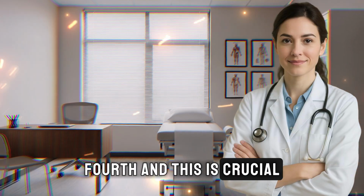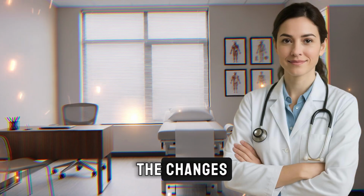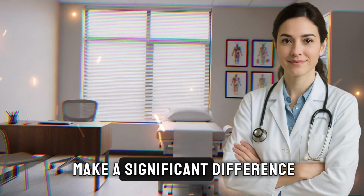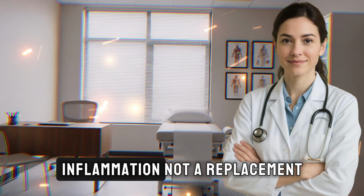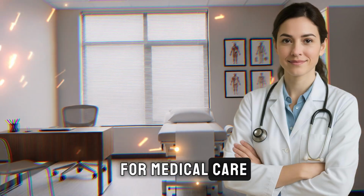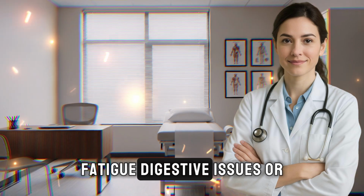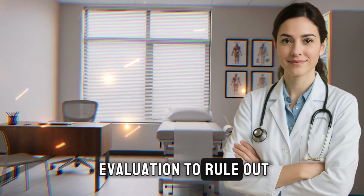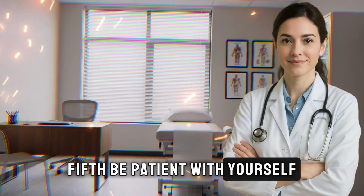Fourth, and this is crucial, talk to your doctor about your inflammatory symptoms. The changes I've discussed today can make a significant difference, but they're part of a comprehensive approach to managing inflammation, not a replacement for medical care. If you're experiencing chronic pain, fatigue, digestive issues, or other symptoms of inflammation, you need a proper evaluation to rule out serious underlying conditions. Fifth, be patient with yourself.